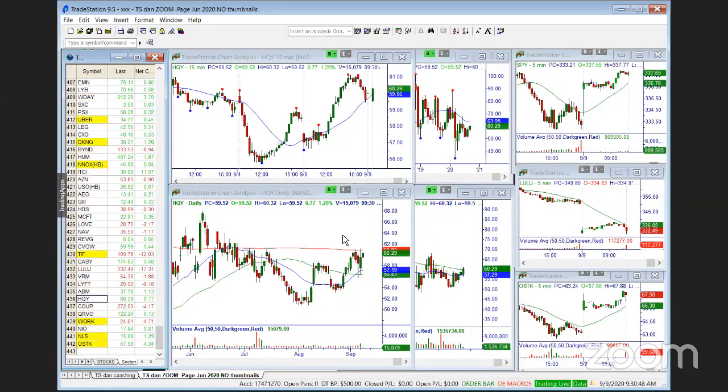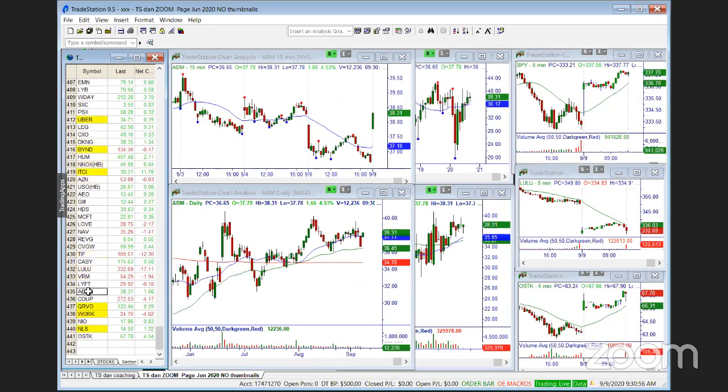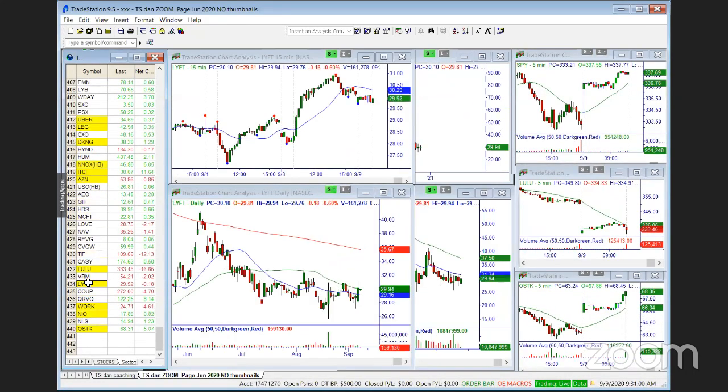HQY is a sloppy buy setup. I think we can find better. ABM, we can find better. Lyft, I think they announced their ridership was down over 50%.